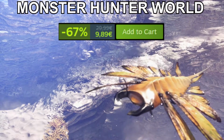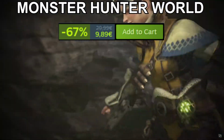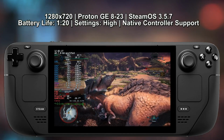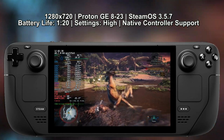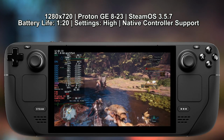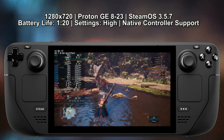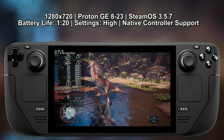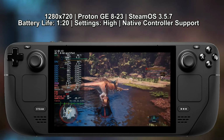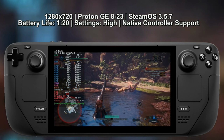Up next we have Monster Hunter World, 67% off at €9.89. The action-packed RPG runs at steady 40 to 50 FPS on medium settings, offering a solid experience for hunters on the go. I think I originally played the Monster Hunter game on my PSP, so I always associate this game with being able to play it on the go, so this is perfect. The battery life is around 5 hours on the OLED, and again, the game features full controller support, making action feel smooth whether you're battling giant monsters or crafting new gear.